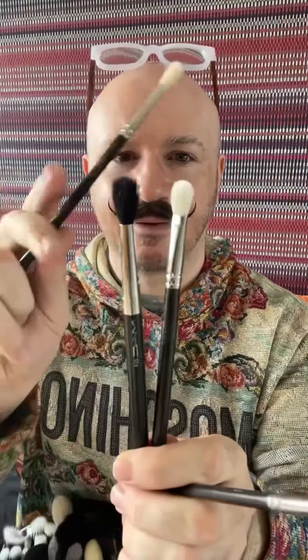So what I love about this brush is the fact I can get the product on the skin, but because it's small, it's not going to blend it too far up. I can control the application of eyeshadow with this brush a lot more than if I use the larger ones, which is why I've got, how many have we got in here? I've got about 8 of these because I just love them.